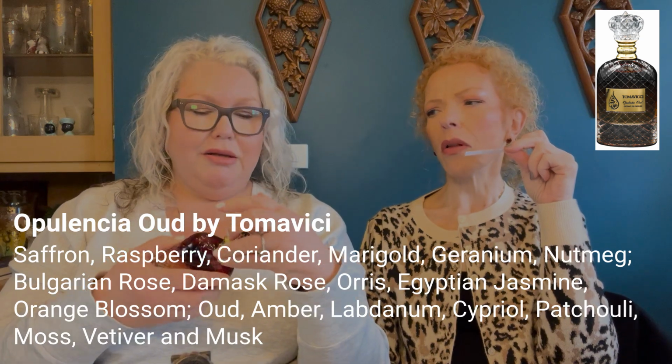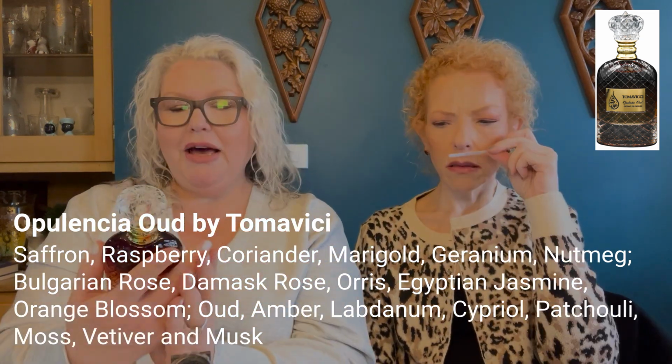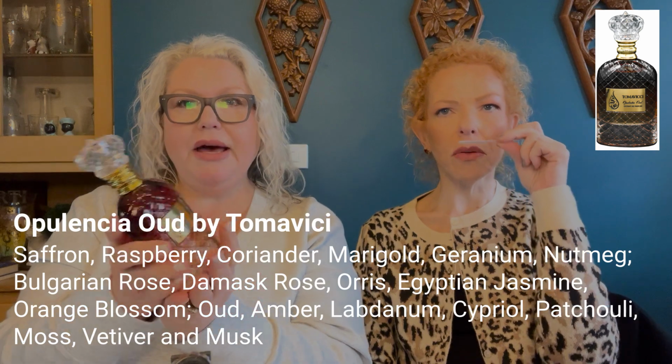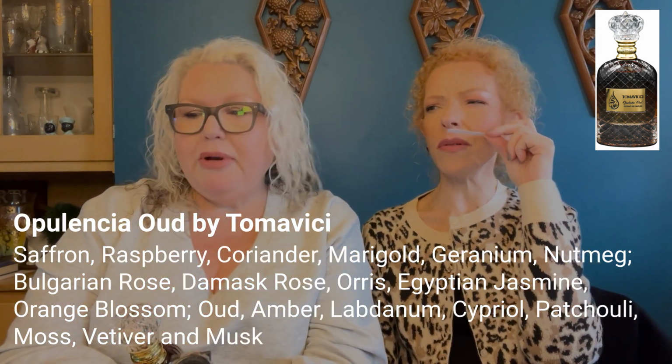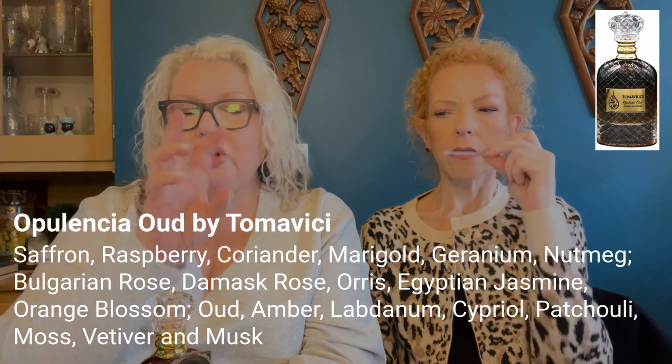We only have a couple. This is true, but it's excellent. And I say she, but it could very well be a unisex oud, for sure. Oh, it's so pretty. I would say unisex, leaning feminine, with the rose from the center. And it's got so many things.